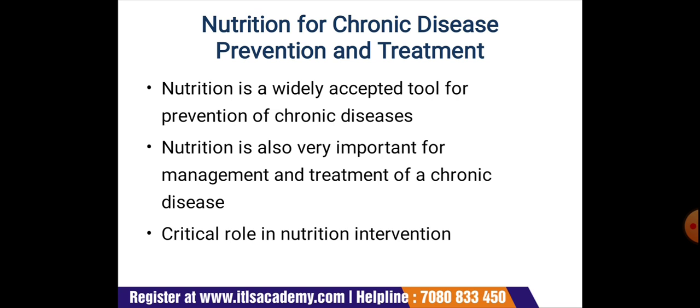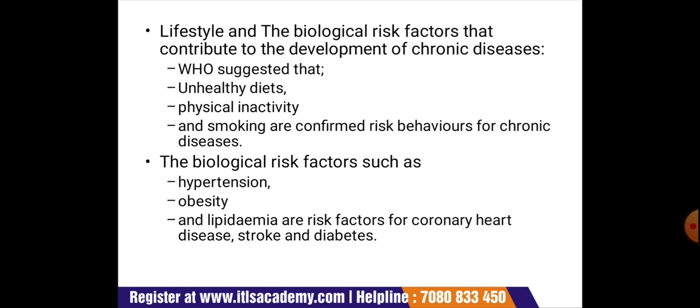Okay, nutrition for chronic disease prevention and treatment. Nutrition is a widely accepted tool for prevention of chronic disease. Nutrition is also very important for management and treatment of a chronic disease. It has a critical role in nutrition interventions, our lifestyle, and the biological risk factors that contribute to the development of chronic disease. As I told you, the WHO suggested that unhealthy eating diets, physical inactivity, and smoking are confirmed risk behaviors for getting such types of chronic diseases in our life. The biological risk factors such as hypertension, obesity, and lipidemia are risk factors for coronary heart disease, stroke, diabetes, etc.